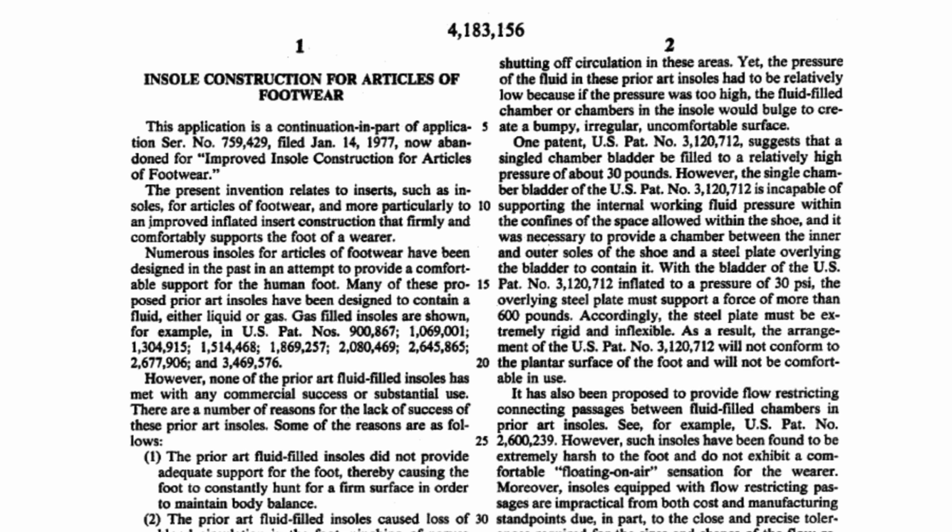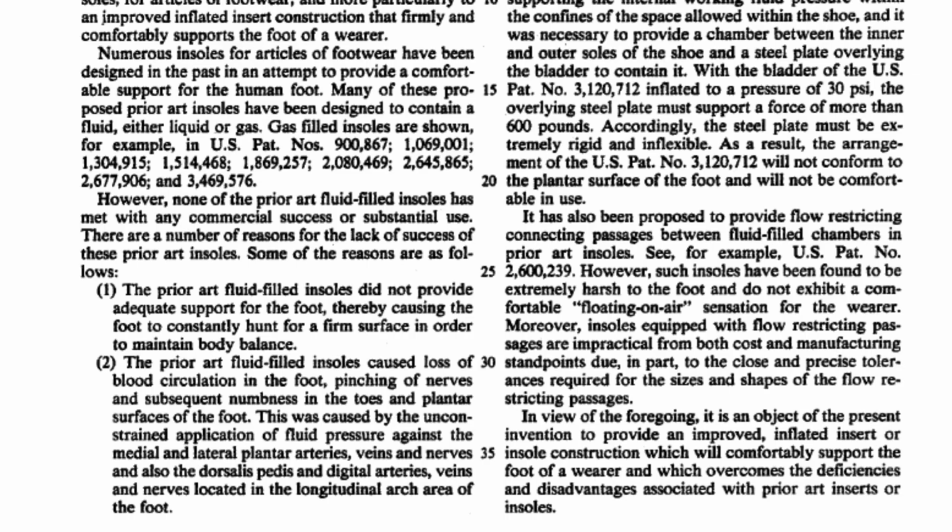There are a number of reasons for the lack of success of these prior art insoles. Some of the reasons are as follows. 1. The prior art fluid-filled insoles did not provide adequate support for the foot, thereby causing the foot to constantly hunt for a firm surface in order to maintain body balance. 2. The prior art fluid-filled insoles caused loss of blood circulation in the foot, pinching of nerves, and subsequent numbness in the toes and plantar surfaces of the foot. This was caused by the unconstrained application of fluid pressure against the medial and lateral plantar arteries, veins and nerves, and also the dorsalis pedis and digital arteries, veins and nerves located in the longitudinal arch area of the foot.